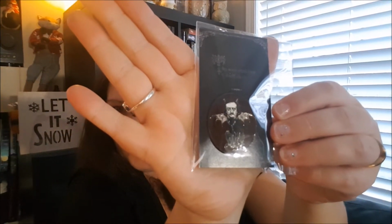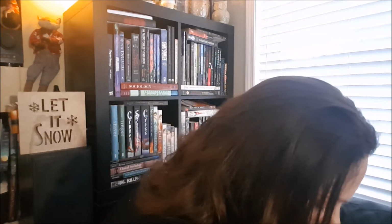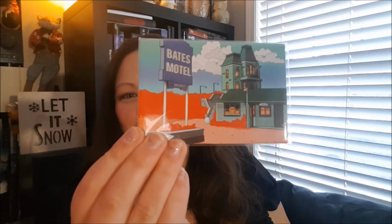There we go. That's the Edgar Allan Poe pin. And then there's also, wow, a Bates Motel magnet. Very cool. Okay, and then there are two books in here.